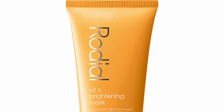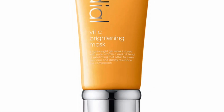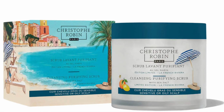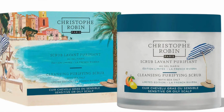The next product is the Aroma Active Repair Cream, 15ml you get, full size is 100ml, not going to count that. The next product is from Rodial. It is a vitamin C brightening mask, 20ml you get, full size is 50ml, but this 20ml does retail at £34, so I will count it in round 2, yeah? The next product though is proper full size. It is the Christophe Purifying Cleansing Scrub with Sea Salt. You get all 250ml giant jar there, which retails at £42.